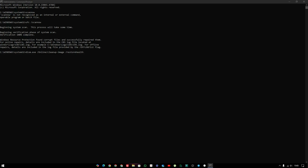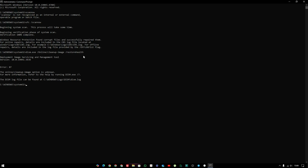which is for your disk image. I think it's disk image stability management or something like that. And all this online means is you're looking for an image, or you're trying to find the image on your system for the currently running operating system. And it's going to check all your system files and make sure you've got clean ones and make sure they're good. So when you run this, there we go, deployment image servicing and management tool.